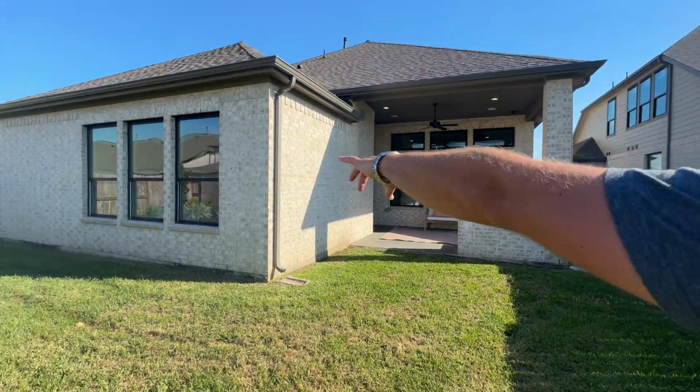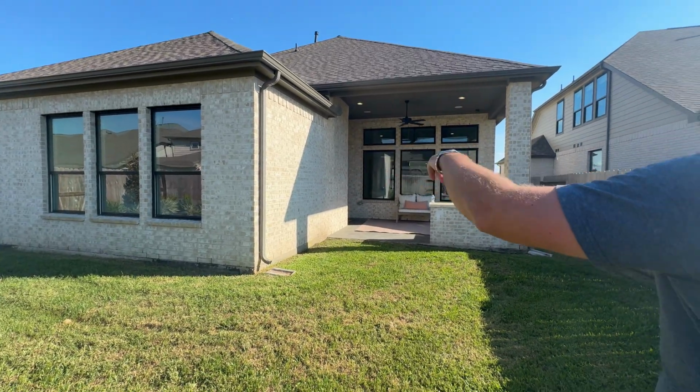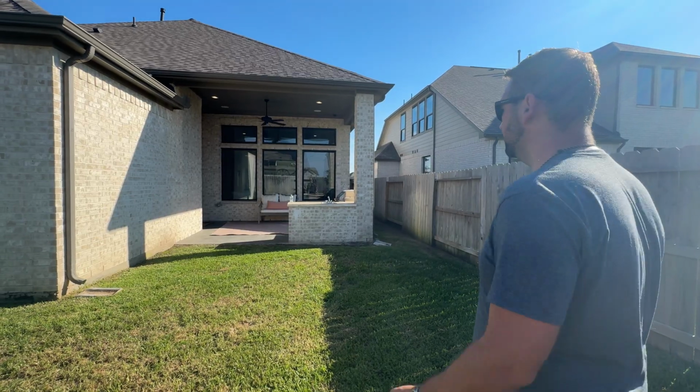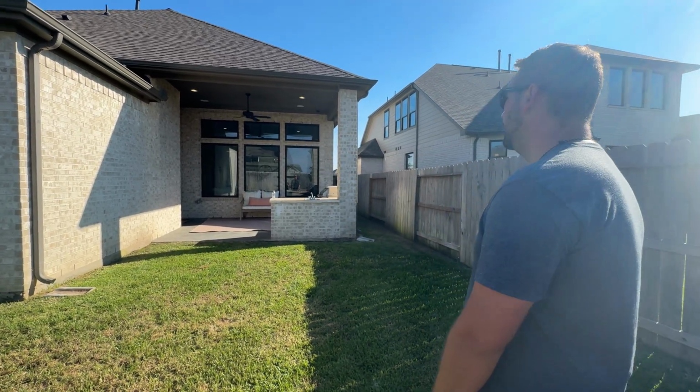That right there, that's the primary bedroom. That's what we toured earlier. That has the 3 windows there, and then this is the living area. Yeah, that's the living area with the 3 picture windows, or actually I guess you could say 6 because of the 3 up top.